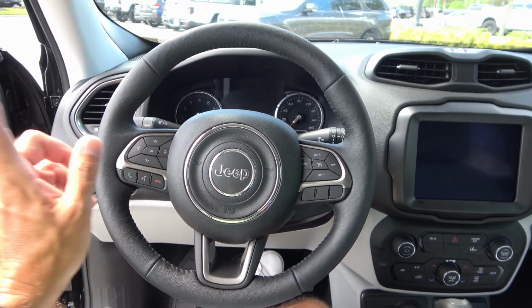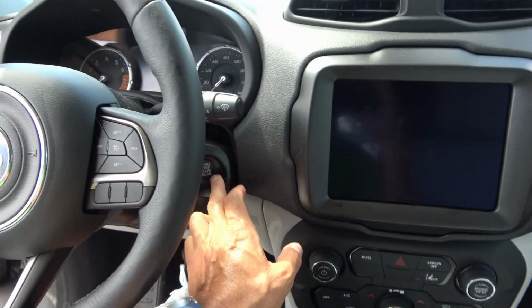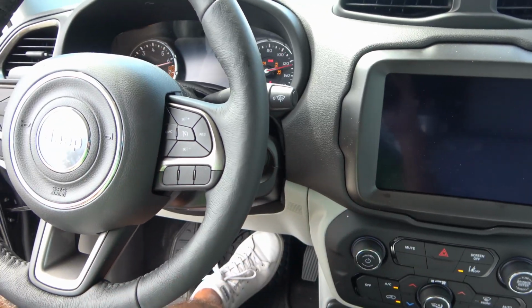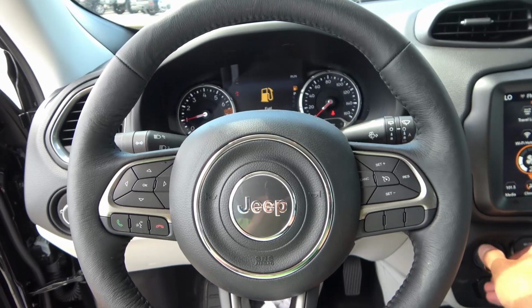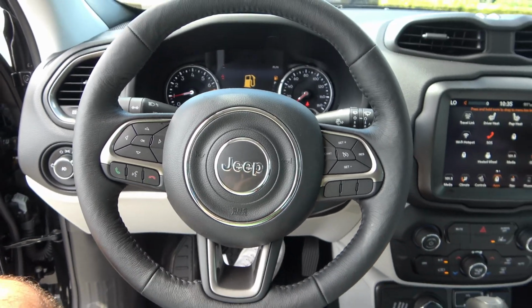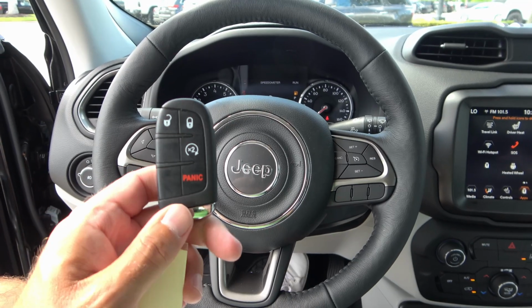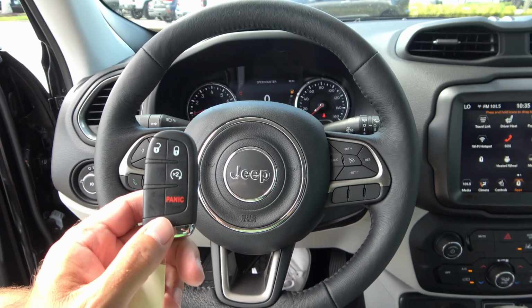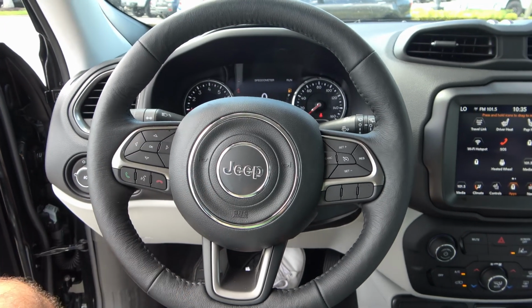And then the steering wheel. Let me start this up because it's getting really toasty up here. So it is a push button start. As far as the key, I'm going to show you that in just a little bit. It does have the basic Jeep key that we've seen on so many other models. Right here, we've seen it a million times. So you have the lock, unlock, 2 times to start. You got a panic button, and this is it.